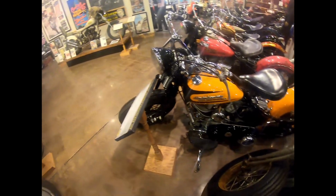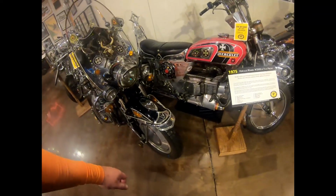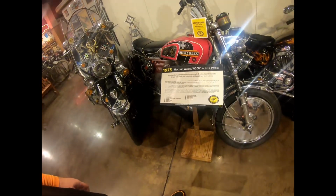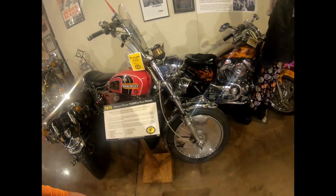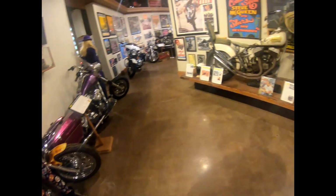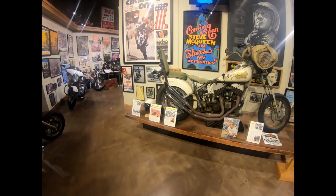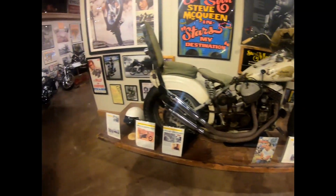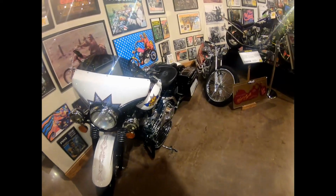1953. Hercules with a turbine looking engine. Top speed 88 miles per hour. Just fast enough to go back in time. Ooh, Steve McQueen's Indian Chief. Huh. Very cool. Wow.